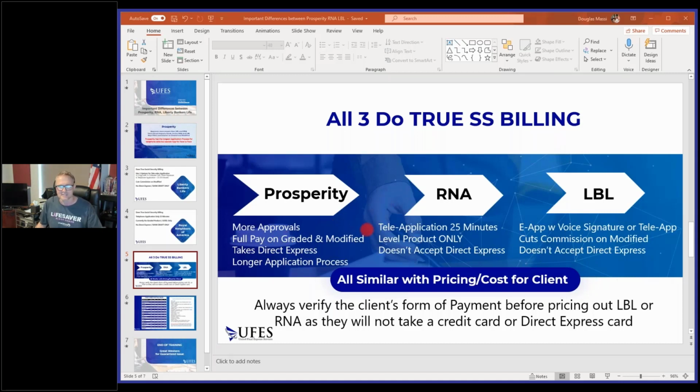Royal Neighbors, the tele app, is short, about 25 minutes long. You're thinking that's kind of long, but it's not, because you're doing it all over the phone. If you're doing it face to face, it's different. You can use the e-app face to face and just sit there with the client and do it that way, which is how I would suggest doing it. Or you can do a paper app with Royal Neighbors. And with Liberty Bankers Life, you can do a paper app also, and then a 12-minute phone interview when you're selling face to face.